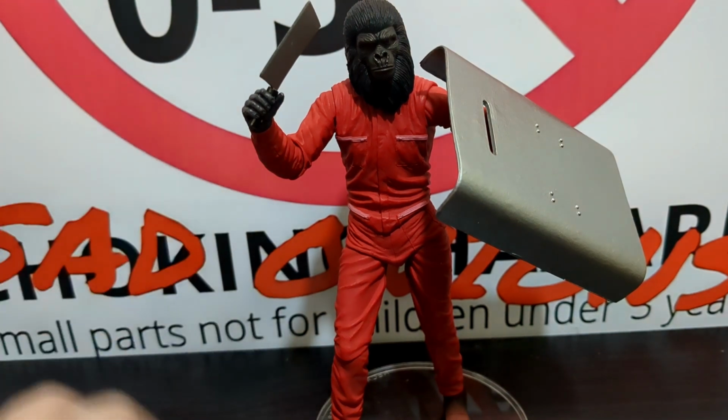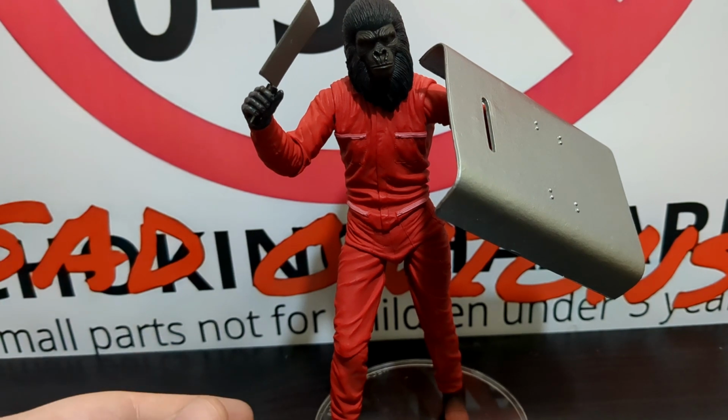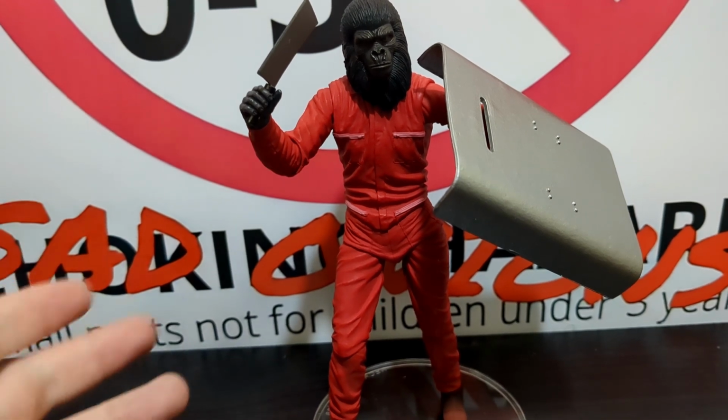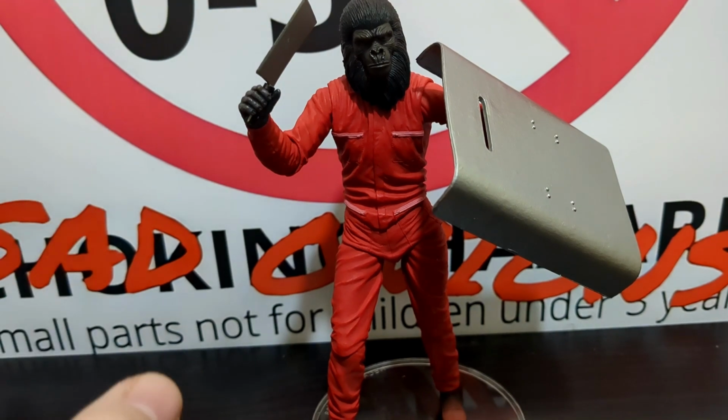So much that I can get past the leg problem. Because, again, I'd probably be posing him like this anyways. If this was like a Batman or a Spider-Man, then I'd have a lot more reason to complain. But it's just a gorilla. All they do is walk and run and book it forward, and that's about it. So, yeah, the accessories, everything else is fine.